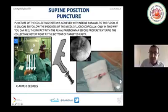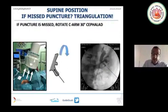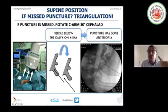Sometimes you do this wonderful puncture, you open the needle, you don't have urine coming out. It means that you are missing the depth. So you have to do triangulation. So you tilt the C-arm 30 degrees toward the head of the patient. If by doing this, your needle will move below the calyx, it means that your puncture has gone too anterior.